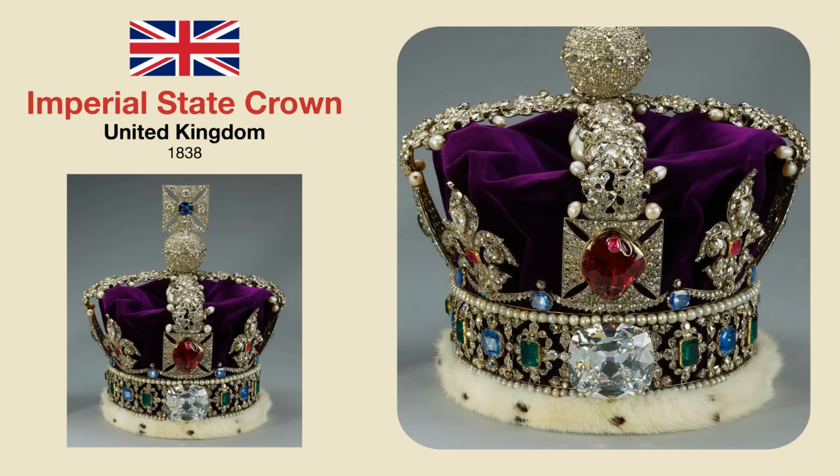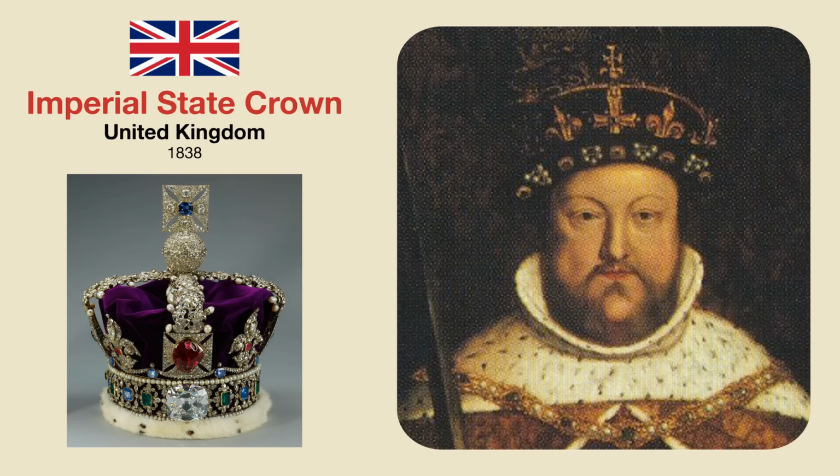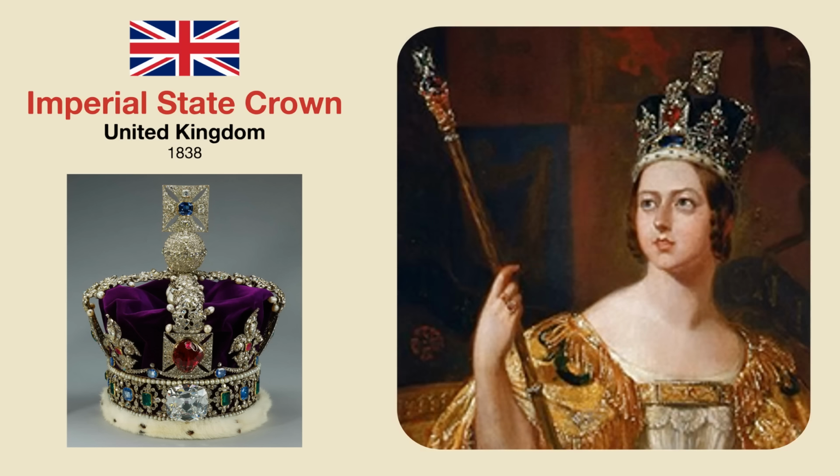You'll notice that I've dated this crown to 1838. Obviously, the British monarchy is much older than that. The thing is, the various crowns used by the British monarchs over the centuries have been made and remade many times, so the current one only goes back to the time of Queen Victoria. But it does have some components that are much older.